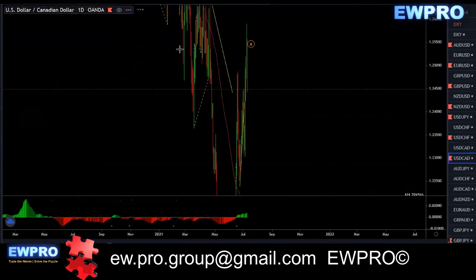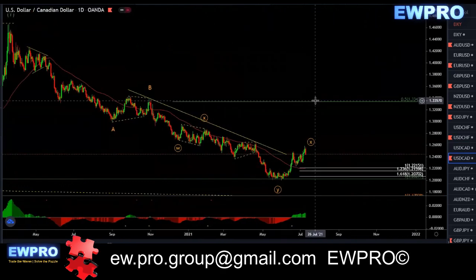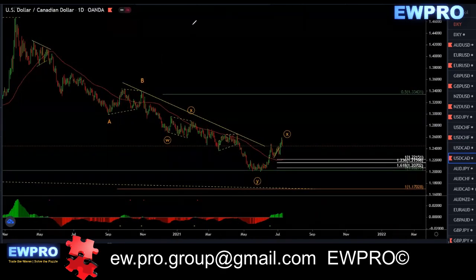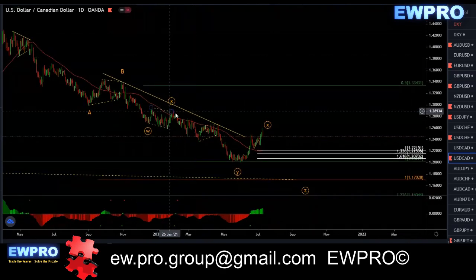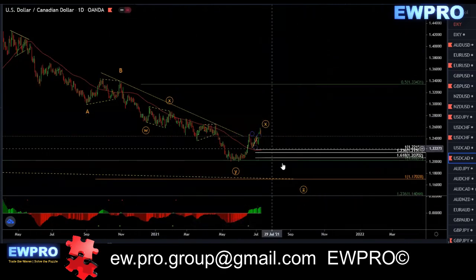UCAD on the daily. Now this is tricky, like I've been saying for ages, because I'm looking at this as a WXY, X2 and a Z down as an extended wave in wave C. We have this bear hidden here. Can't rule that bear hidden out. So until this top here has been broken, we still can get this Z down.